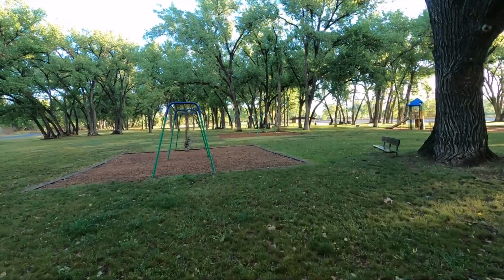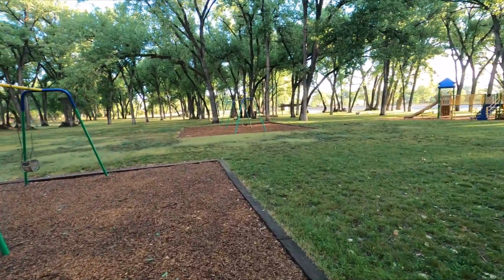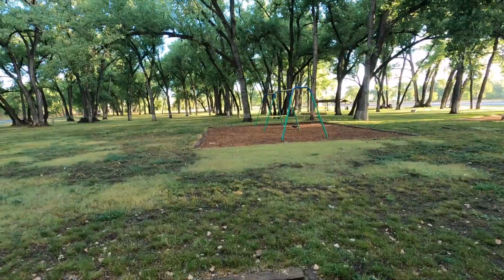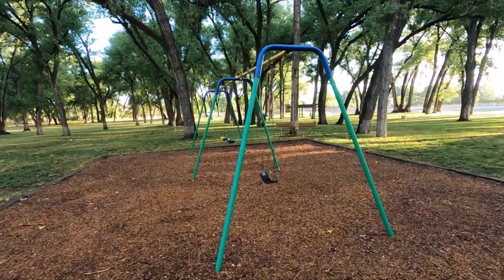Swings. Yeah. Yep, gonna do that. I love to swing. I'm so tired. All right. It's worth the wet behind.